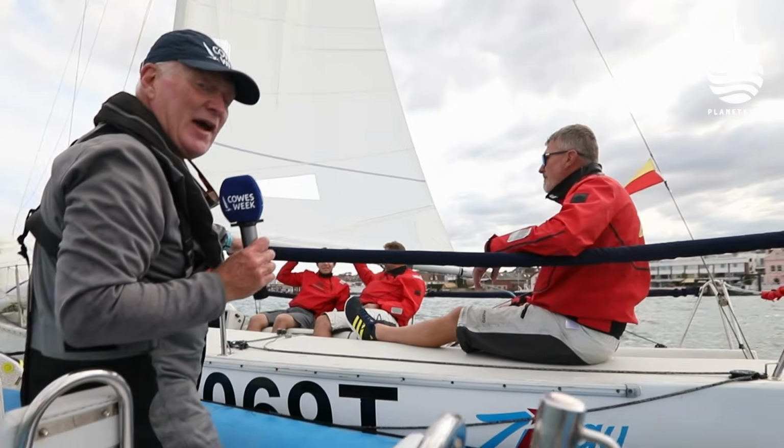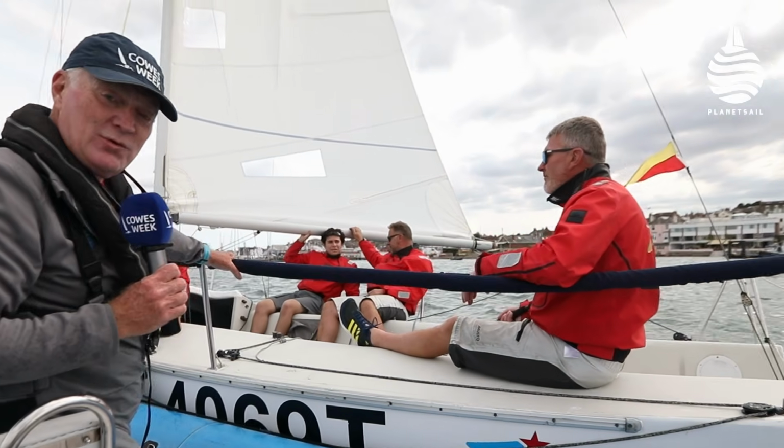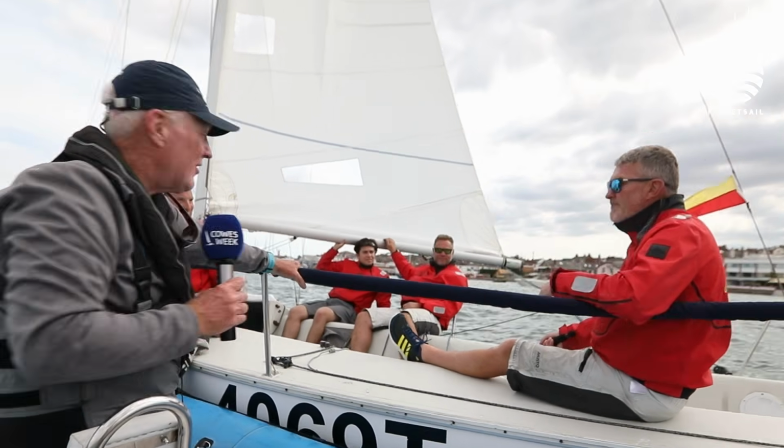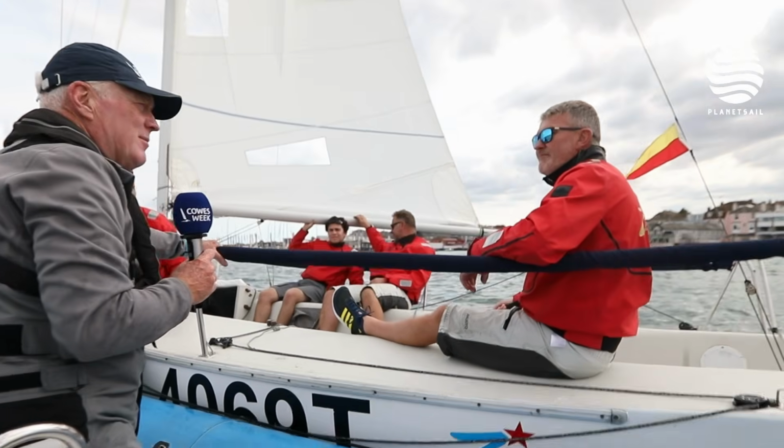I freely admit that the temptation to focus on carbon and high tech is often too much for me to resist. But during this Cowes Week, I stumbled across a story that really made me smile. Anybody who's been following the Black Group overall results will know that this boat, Ziggy, the Jeanneau Fun, is currently leading. Owned and skippered by Kevin Downer.